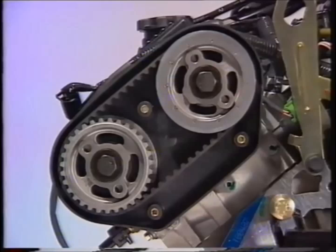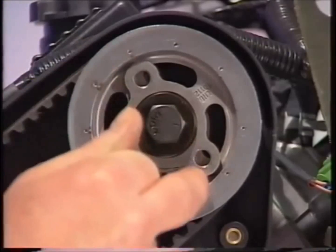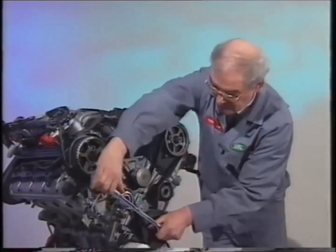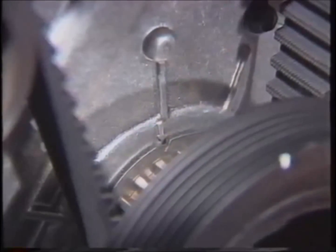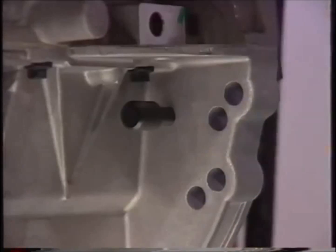To check this, look at the position of one pair of camshaft rear drive gears. Each gear has two holes in it. If they are both outboard of the center line, the crankshaft isn't in the correct timing position. So remove the locking pin, turn the crankshaft a further 360 degrees and refit the pin. The engine is now locked in its correct timing position and you can remove the front timing belt like this.